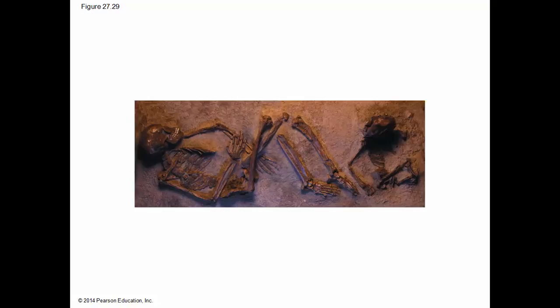Okay, here is about 90,000-year-old fossil evidence in the Mediterranean of Homo sapiens, parent and child, apparently. There's a young child skeleton here and an adult skeleton here.